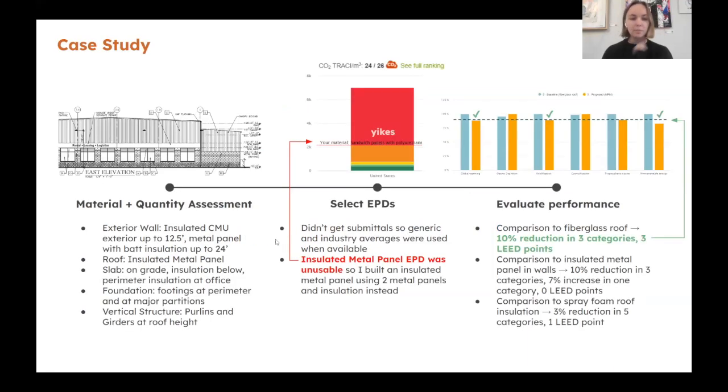So the bulk of the life cycle analyses that I've been working on have to do with warehouses across the United States, and here's an example of one of those projects. It's got insulated CMU for the first 12.5 feet, and then a metal panel above that with fiberglass batt. There's slab on grade with insulation below the perimeter just at the office. And then the roof is an insulated metal panel, so 2 roof decks with a sandwich polyurethane board between them.